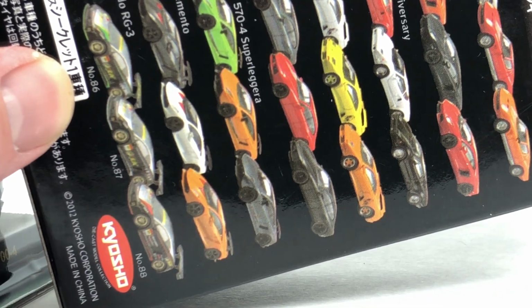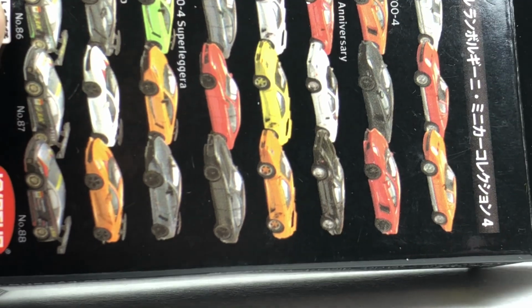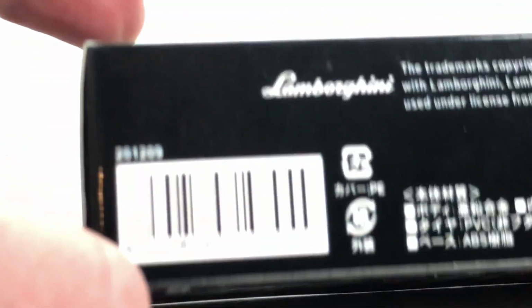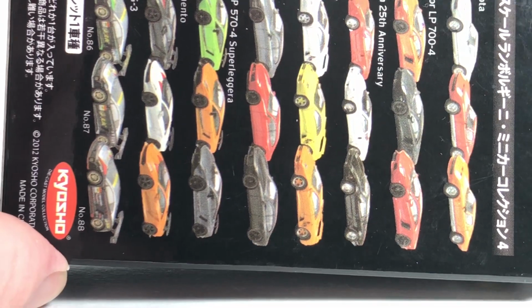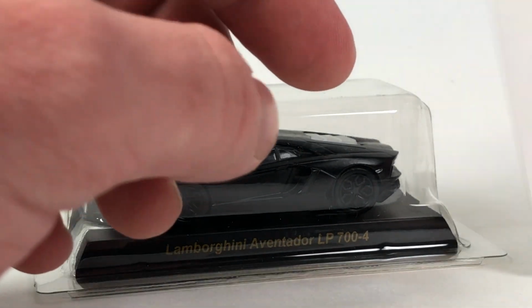The one thing I noticed about the box is the printing on it is very dot matrixy. And when I compare this to my other Kyosho boxes, this really doesn't look right. That kind of makes me think that this is actually a counterfeit Kyosho. Somebody will comment on this and let me know. I think that it just might be. If you look on eBay for this casting, or anything in that Lamborghini Series 4, you'll find way more of these than any other vehicle.